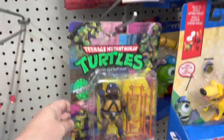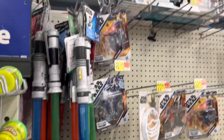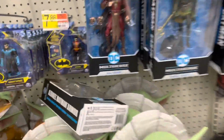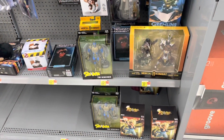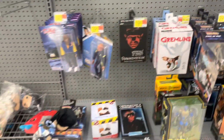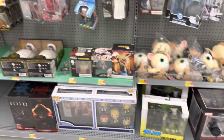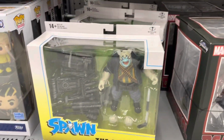You know, look, that was crushed. But they had a bunch of these retro carded figures. Star Wars section, not much. There's that gold label Azrael, which is a really cool figure. Here is the NECA section. Not too much going on here, just the usual fare. The clown's been sitting around now for a little while.